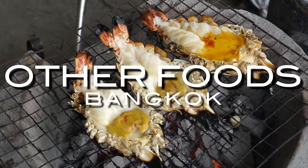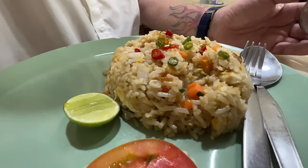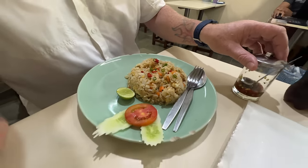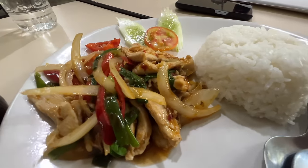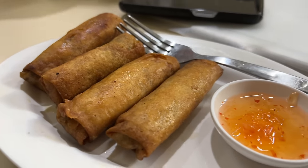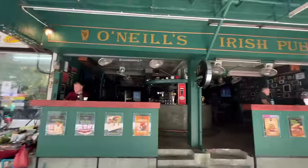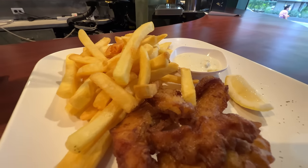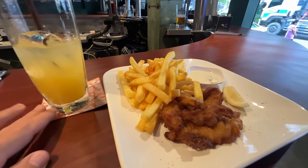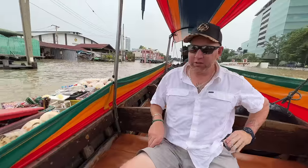And some other foods. Obviously, you've got some lobster tail right here on the grill. We're also going to be looking at some fried rice, many different types of rolls. They have veggie rolls, they have other types of spring rolls, some pork rolls, egg rolls, you name it, they're going to have all that in terms of rolls. And then obviously for breakfast, you can get everything from an English breakfast to an American breakfast to a Thai breakfast. And it just depends on where you're at. They also have these floating markets where they're gonna have some food right along the market side. And these eggs right here with mushroom and bacon, that's basically an English style breakfast.